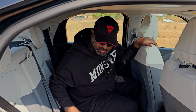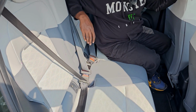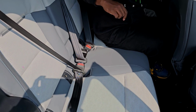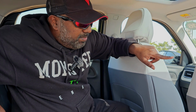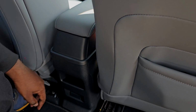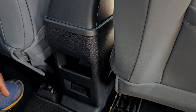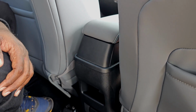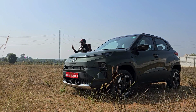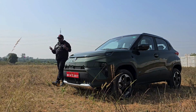So moving aside, here you have dedicated slots for the ISOFIX child seat setup, and then what is missing here are dedicated air vents. Now, how will they manage? Will the cabin cooling be sufficient enough to cool the rear seat passengers is a question mark. And also no charging slots at all at the back, no Type A or Type C charging slots. So that is one thing that has to give a miss. So thoda pana hai to thoda khona hai. So this almost wraps up a complete overview of what the Punch EV has on offer.